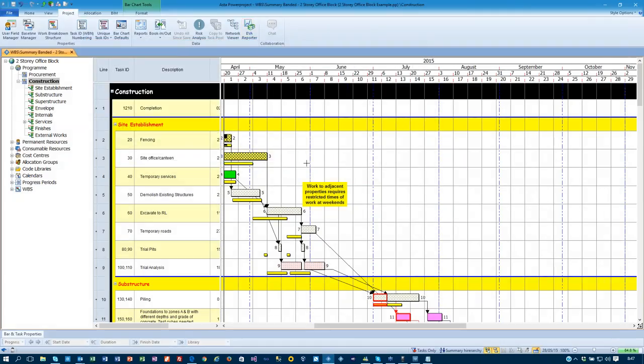So that's really the entering progress side. If anyone has any questions, I'm happy to answer that. We have about 10 minutes or so available.